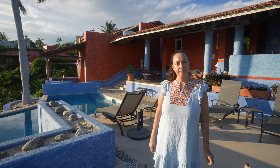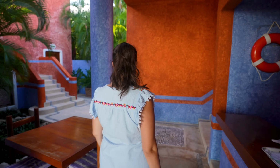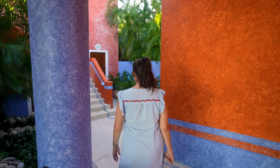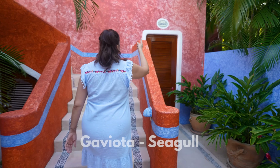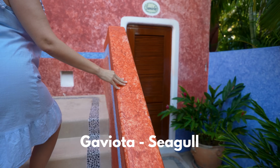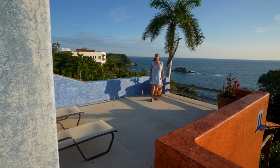Well, should we go to the first bedroom? Yes, let's do it. Let me show you the master. You see names? What does that say? Gaviota. It's a bird.